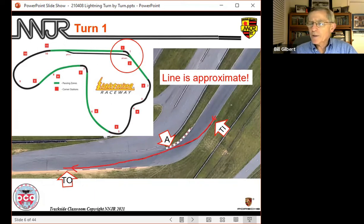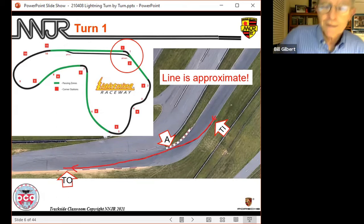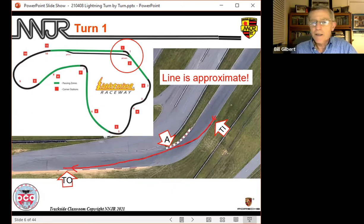So, anybody on this call that hasn't driven Lightning? I should have asked that before. If everyone has, then you all can and should jump in here with both questions and comments, so that I make sure not only that I answer questions, but you may have observations that can help other people here. I make no claims of being an expert at Lightning. I've driven Watkins Glen enough times that I can claim some level of expertise, including being in cars with a pro there, but I can't say the same for Lightning.